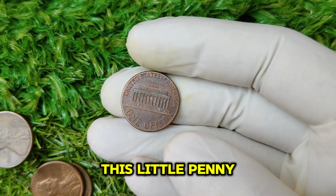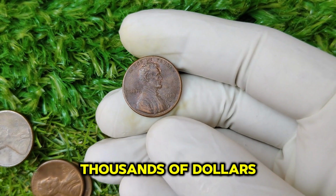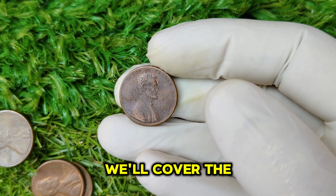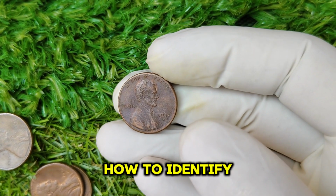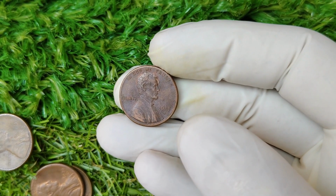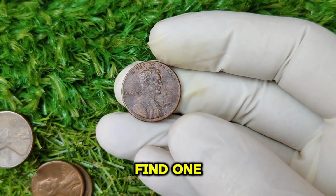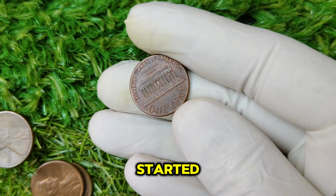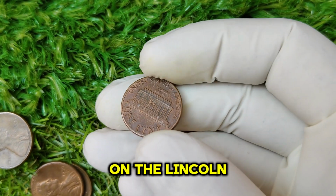That's right, this little penny is valued in the tens of thousands of dollars, and today we're going to explore why it's so special. We'll cover the history of the coin, how to identify it, what makes it valuable, and of course, how you can find one and potentially cash in on this small fortune. So, let's get started. Let's start with a bit of background on the Lincoln penny.